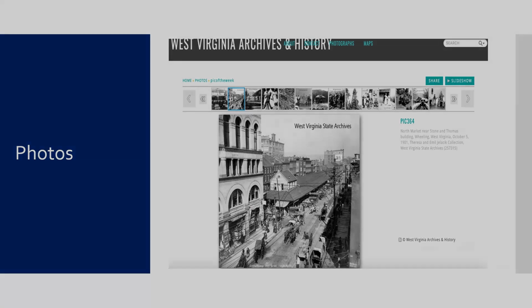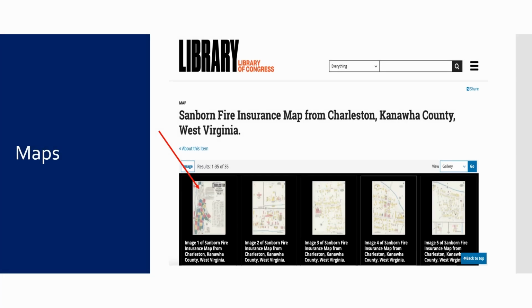And then going back to maps, Sanborn fire insurance maps can be another valuable resource for your genealogy research. These maps are detailed depictions of US cities and towns, and they were created mostly in the 19th and 20th centuries. And at the time, the purpose was to assist insurance companies in determining the fire hazards that were associated with various properties. So many of these are available for free on the Library of Congress's website. And this is the one for Charleston, West Virginia, dated 1907.